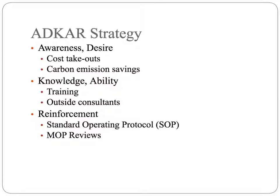This way, customers and employees will both be aware of the issues and the benefits, as well as have a strong desire to change, both to save money for the company and to improve our planet. The next key to success will be extensive training for all parties on how to communicate about the initiative, maintain and run the locomotives, as well as react to any situations that could result from using LNG. Likely, outside consultants who are experts in developing the new standards would need to be used to train the employees. This would cover the knowledge and ability sections of the human change strategy.